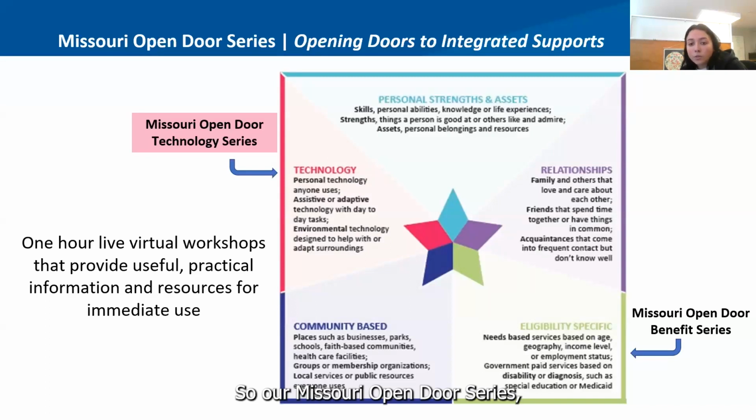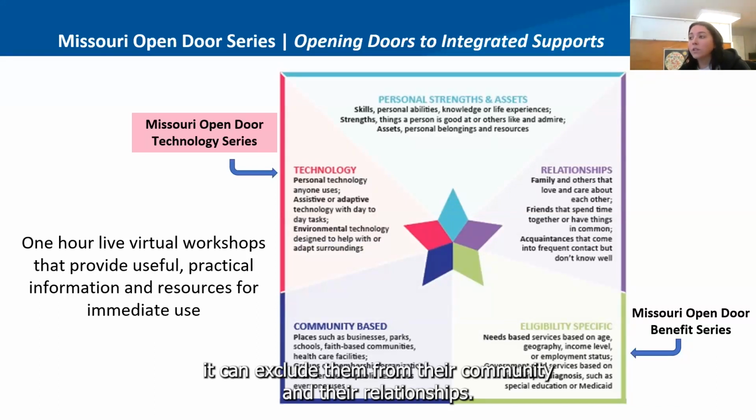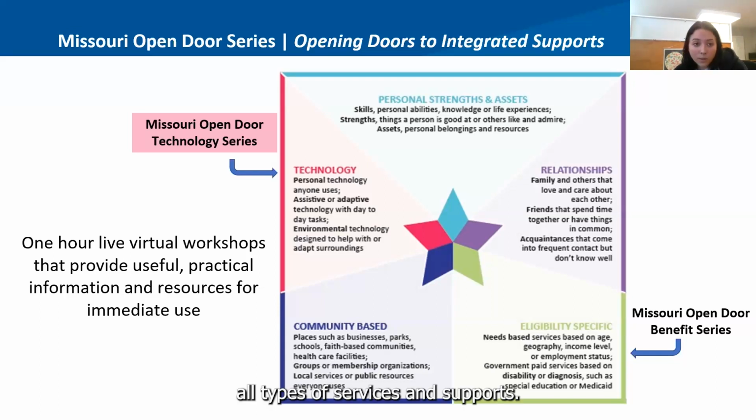So our Missouri Open Door series is aimed to open doors to integrated supports. And we have our integrated support star here. The star is to help use all 5 different types of supports and services. Sometimes when an individual only has formal paid services, it can exclude them from their community and their relationships. So our goal is to make sure that they are getting all types of services and supports. That way they are integrated into the community. And this star is where our Open Door series comes from.